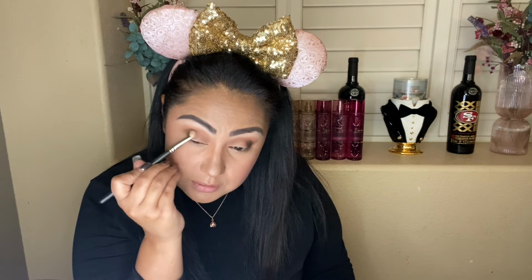What do you guys think so far? Is it nice? It is very nice. Oh my gosh, I just wish I was in love with the blush. We'll see. I'll work with it.